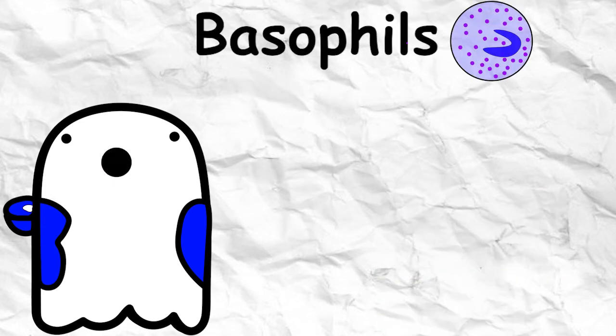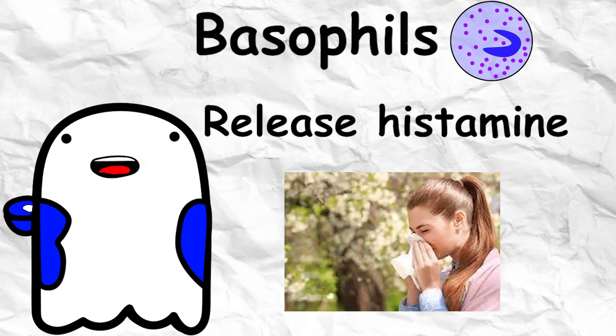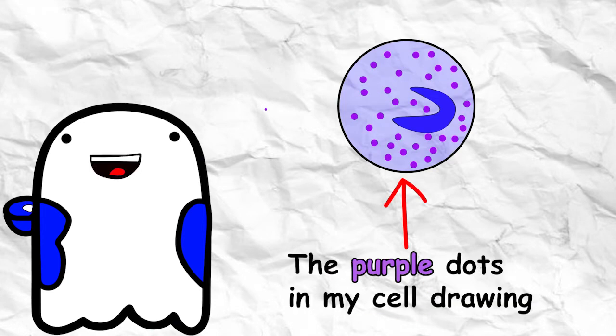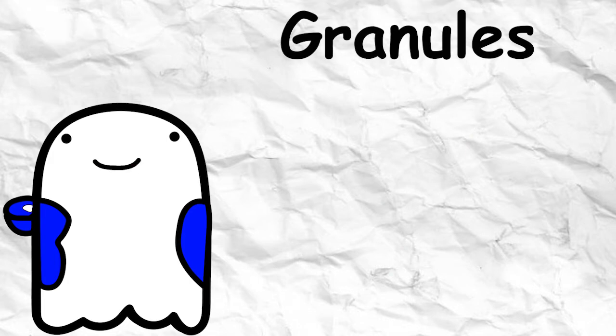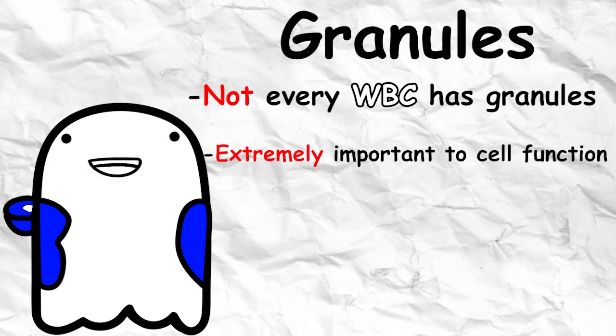And basophils release histamine when presented with an allergen, causing that oh-so-familiar runny nose and tickly throat, which is quickly quelled with some Benadryl. Benadryl, because you can't have allergies while you're unconscious. Something I also want to talk to you about is those little dots you see inside the cells. Those are called granules. Now, not every white blood cell has these, however they are extremely important to the functions of these neutrophils, basophils, and eosinophils.